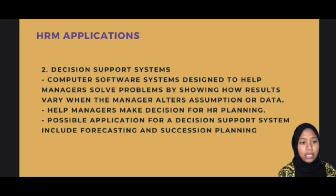Yang kedua, help manager making decision for HR planning. Dalam decision support system ni juga dia dapat bantu manager ni untuk buat keputusan untuk HR planning. Yang terakhir adalah possible application for a decision support system include forecasting and succession planning. Dalam aplikasi ni juga dia dapat bantu untuk tahu kesan dan succession planning, dia punya kesuksesan idea yang dibuat tu.